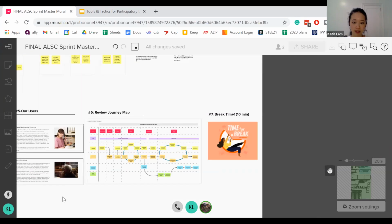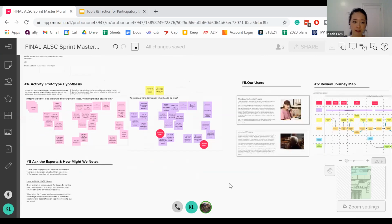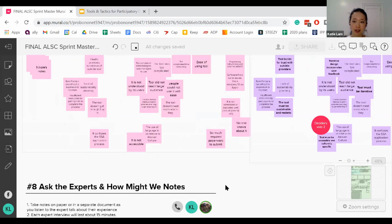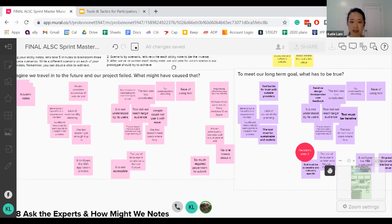Great. I'll do one more example and then skip to questions. Here's an example of another activity where, sorry, scrolling in, I'm really sorry. This is another example of an activity where folks in the room were able to write out their ideas or their responses to some prompts that I shared. And then we were able to collectively dot vote on those ideas together.